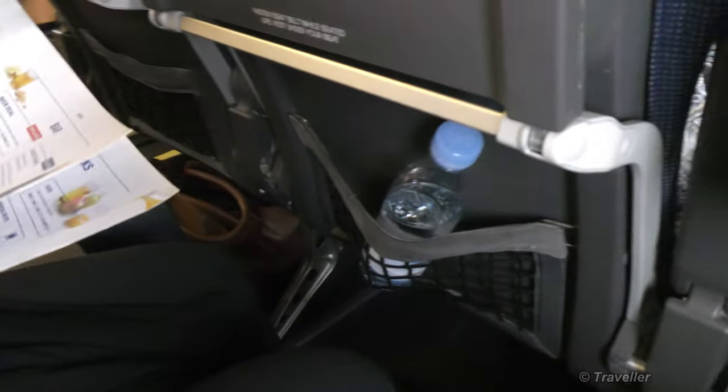Lights down there will guide you to your exit. Look for an exit as it may be located behind you. You're welcome to use electronic devices as long as flight mode is activated during the entire flight.